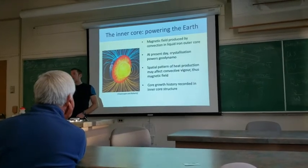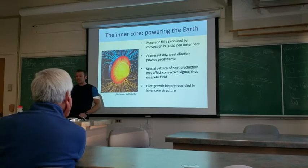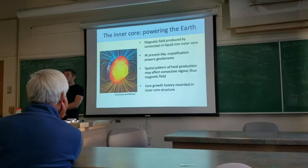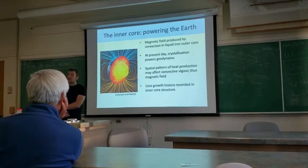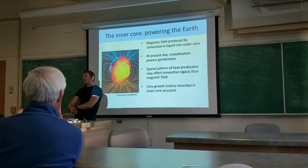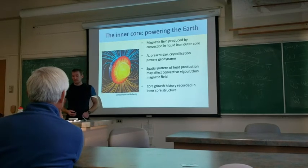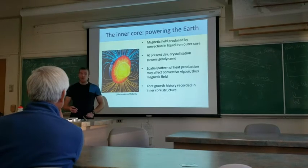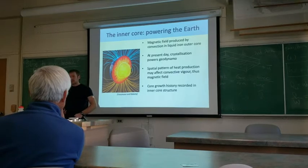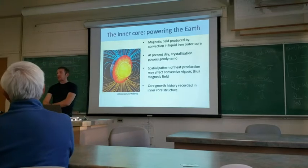Since the nucleation of the inner core, the latent heat of crystallization and the release of buoyancy in the form of light elements has contributed to the outer core energy budget, and thus it powers the geodynamo. The distribution and the release of buoyancy to the outer core affects the power of convection, and thus the generation of the magnetic field. Understanding the history and growth of the inner core is thus crucial to understanding how the magnetic field has grown. And the structure of the inner core will likely record this growth history, and we can use seismology to see this.